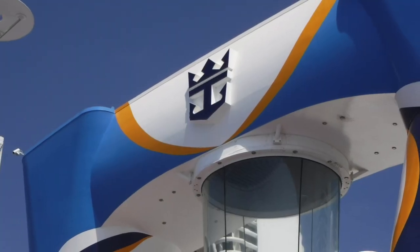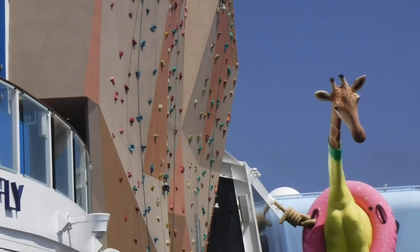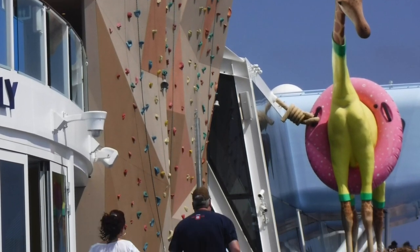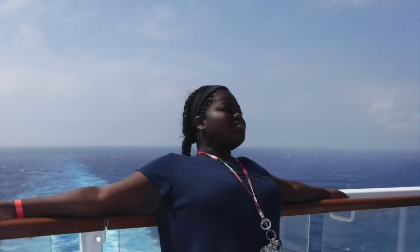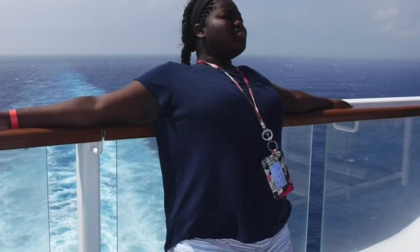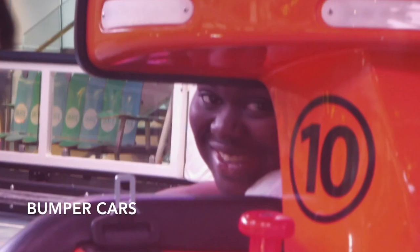We tried to do the North Star. In fact, we had reservations to do the North Star, but it was so windy that they couldn't bring up the big balls, and it was so booked that we didn't have another time to do it. They also do trapeze sessions where they teach you to do the flying trapeze. None of us were brave enough to take them up on it, but it looked like a lot of fun.